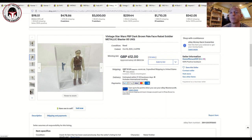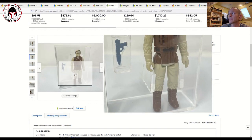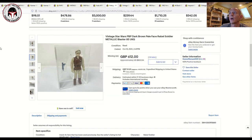That's actually well below some of the typical prices I've seen for this figure. I've seen that figure sell for $1,000 plus very regularly, both on Facebook and on eBay. So that was a great deal, whoever picked that one up. I wish I could have bid on it, because it's an absolutely gorgeous example of a Spanish figure. One of the more desirable paint schemes, because the PBP figures in general were known to have very unique paint schemes, and that's definitely one of them.